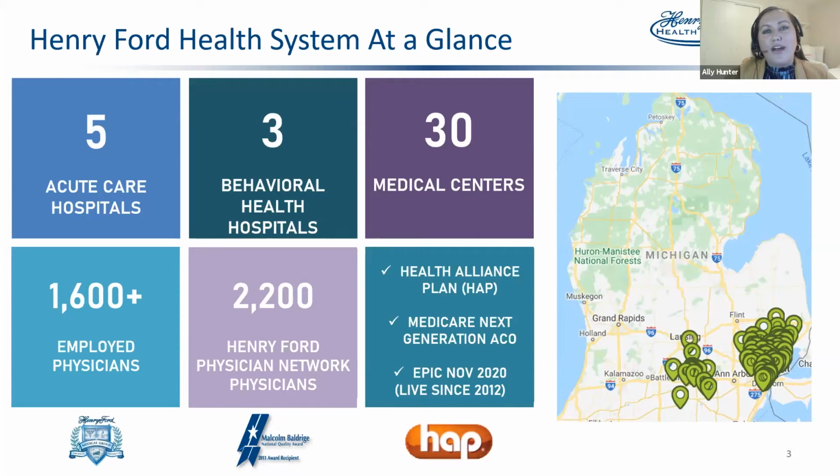So I work at a relatively large institution. Henry Ford Health System at a glance has 5 acute care hospitals, 3 behavioral health hospitals, 30 medical centers, 1,600 plus employed physicians, and 20 Henry Ford physicians in our physician network, just to name a few statistics. And you can see on the right the area in which predominantly all of our facilities are located.